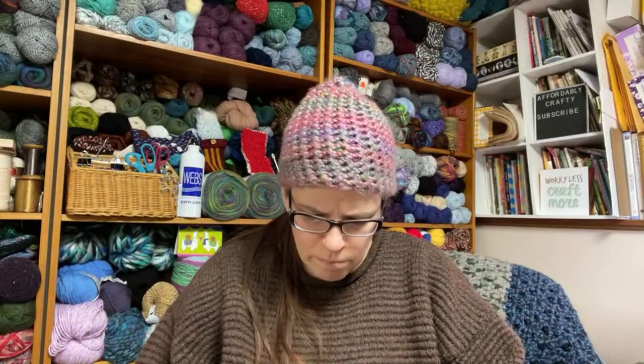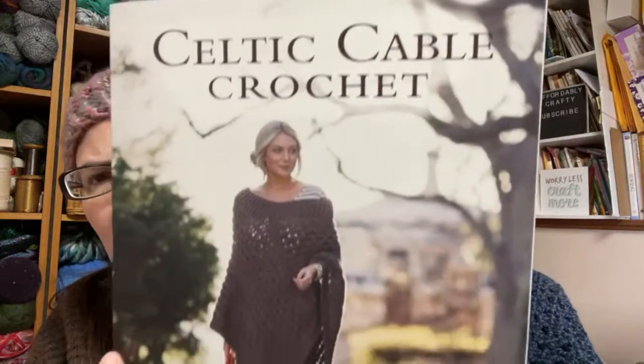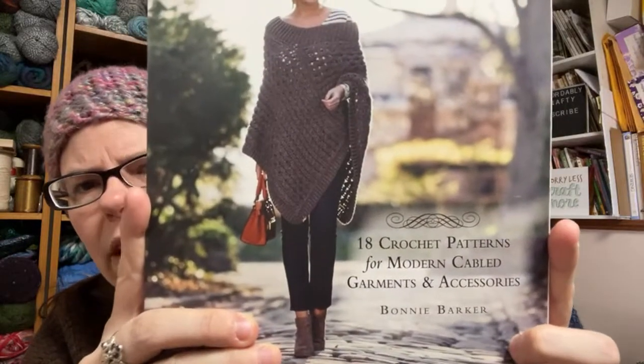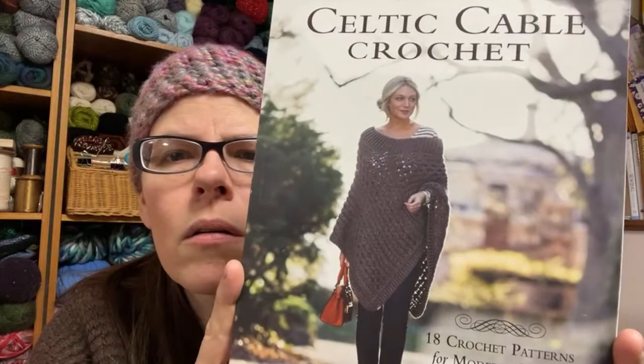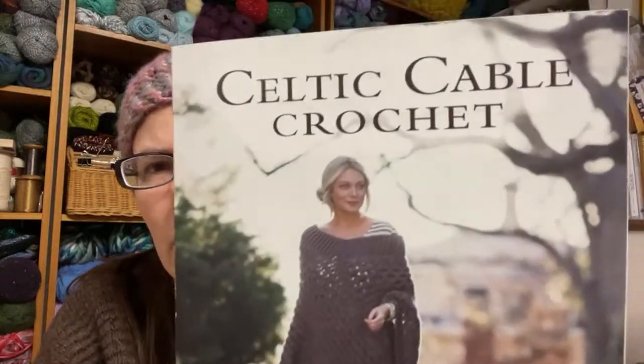And then, oh, this is the book I got at Joann's last week. Another something I wanted to work on was learning more cables this year. So I've been looking at this book for a while and used a gift card I had gotten from Christmas. Celtic Cable Crochet, 18 crochet patterns. You have to go find buttons for your baby stuff. That's cool.